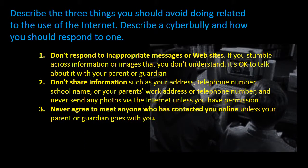Cyber safety. Things to avoid doing related to the use of the internet. Don't respond to inappropriate messages or websites. Don't share personal information. Never agree to meet anyone who has contacted you online.